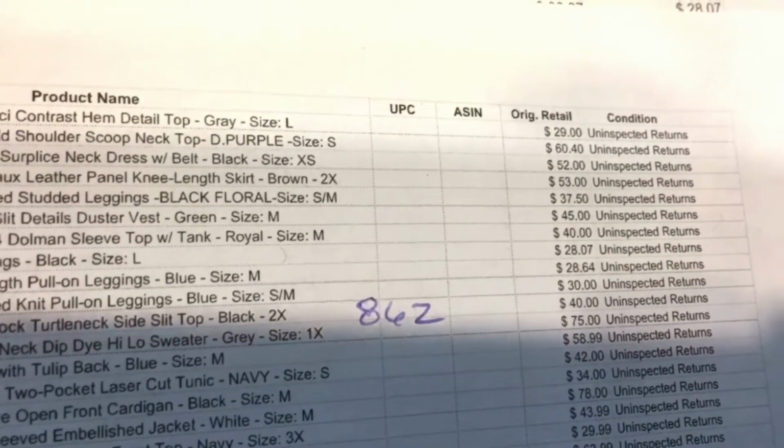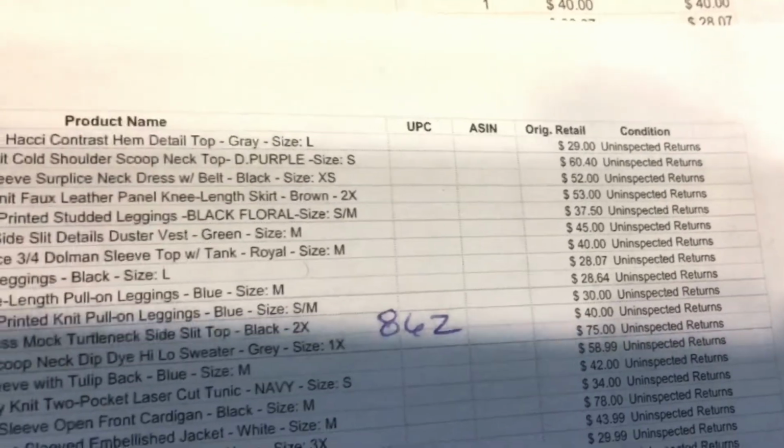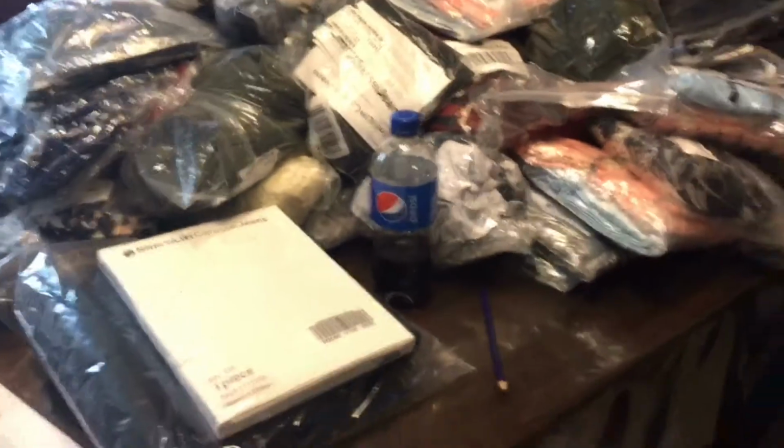I guess on this manifest it says that these are uninspected returns. I didn't see that before. So now I have to go through all of this and separate it up because I'm going to have my listers help me with it.